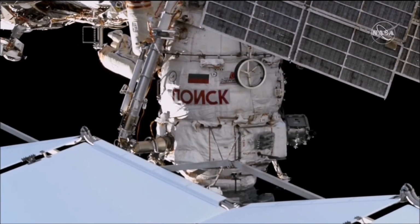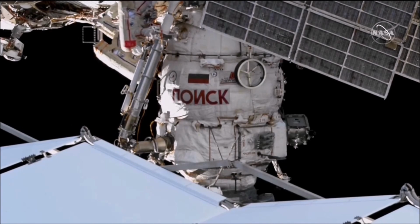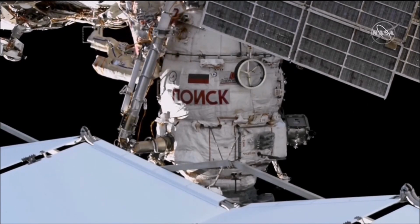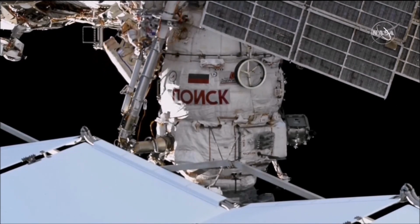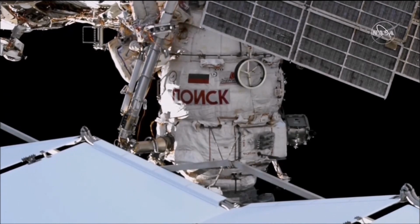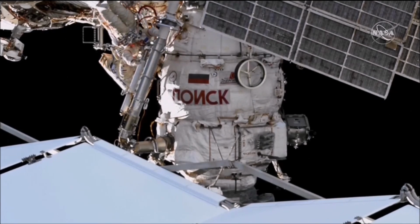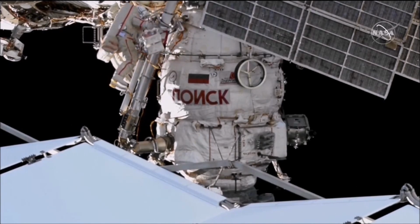This is Mission Control Houston, just about 17 minutes into today's spacewalk that began with the opening of the Poisk airlock hatch at 9:58 a.m. Central Time, 10:58 a.m. Eastern Time. The two cosmonauts, Oleg Artemyev in the foreground wearing the suit with the red stripes, and Denis Matveev wearing the suit with the blue stripes, are making their way to the Strela boom that you see Artemyev at the moment. They will one by one make their way down the Strela boom, which is a telescoping boom used for translation of equipment and spacewalkers outside of the Russian segment of the complex.